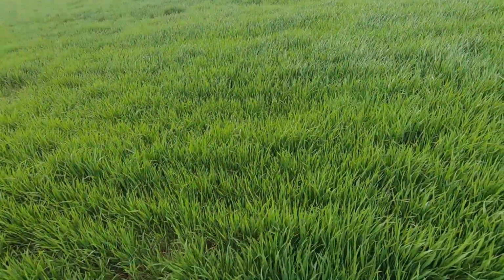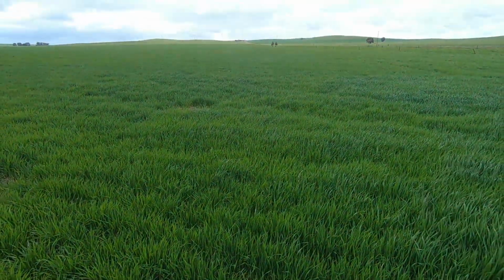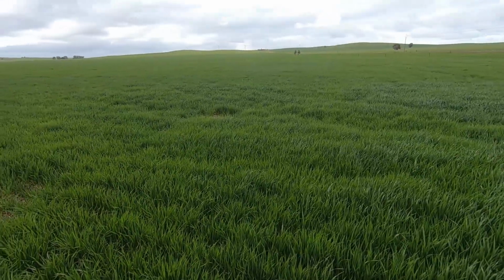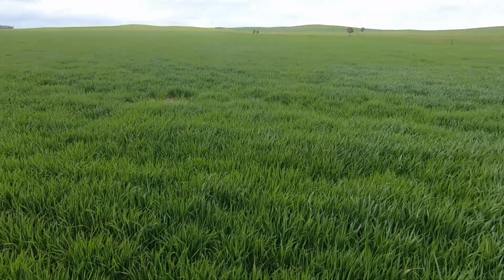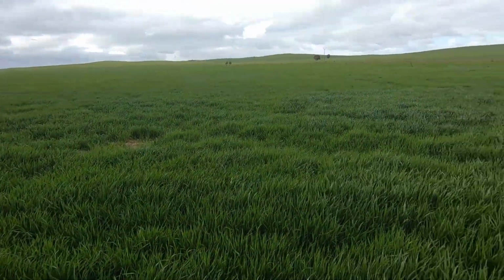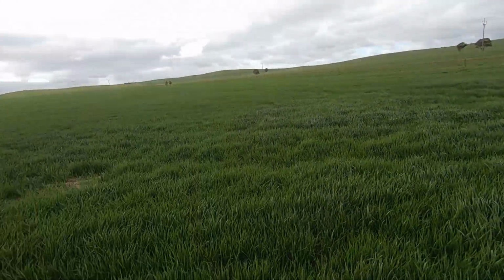So anyway, overall we're pretty happy with the barley. We're expecting this to go fairly well. I think if we got even one more rain on this barley, if we got an inch of rain in mid-September or something like that, this would probably go above average. So it's looking good. Can't complain at all.